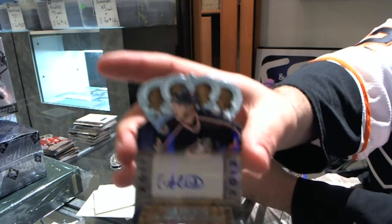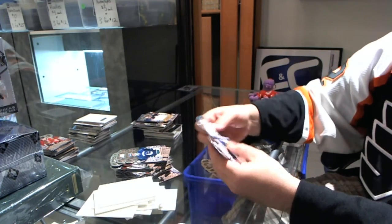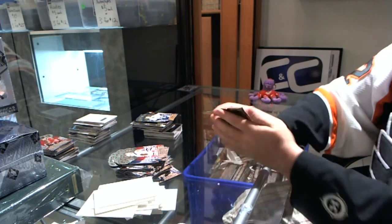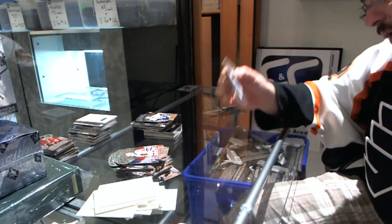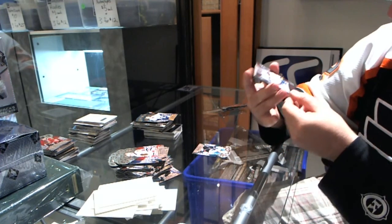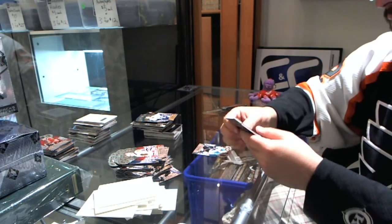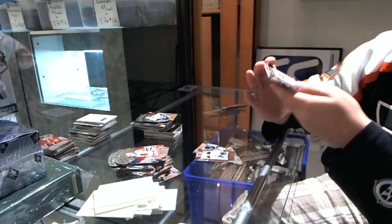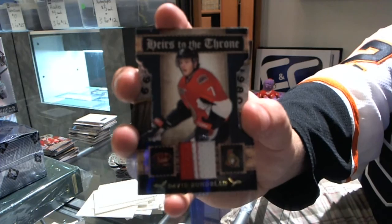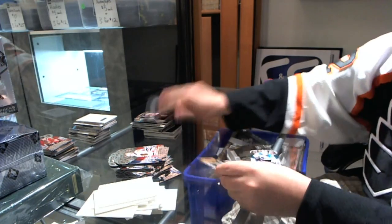Rookie autograph for the Columbus Blue Jackets, Cam Atkinson. And a rookie for the Vancouver Canucks, Jannik Hansen. And last pack. It's a thick one. We've got a Calder Collection for the Buffalo Sabres, Luke Adam. And we finish with an Heirs to the Throne jersey prime, number 28 out of 50 for the Ottawa Senators, David Rundblad. Is that all she wrote? And that is all she wrote. Sweet.